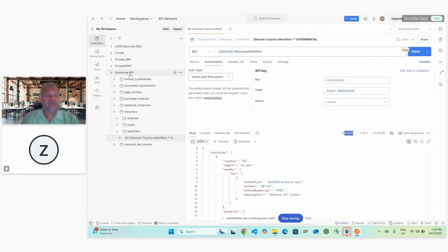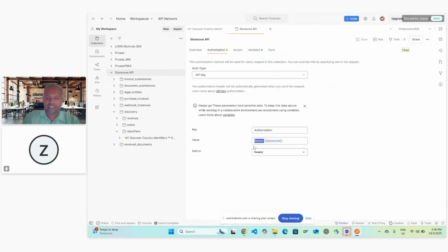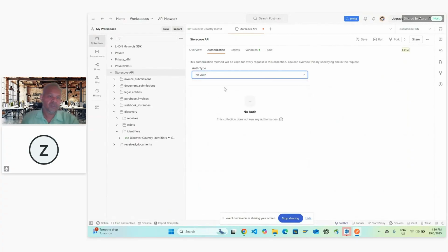A lot of the time, what we see with the support tickets we get is that it's always a situation where they haven't set up an authorization key. So if I put no auth, then I attempt to do this again.